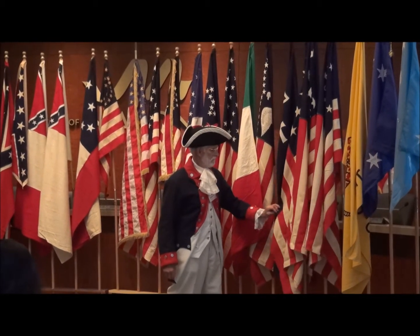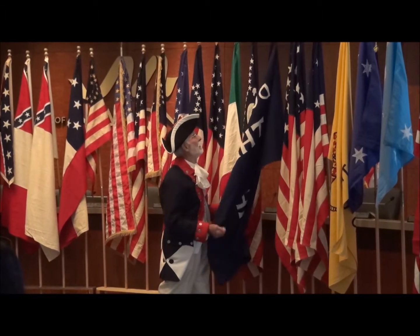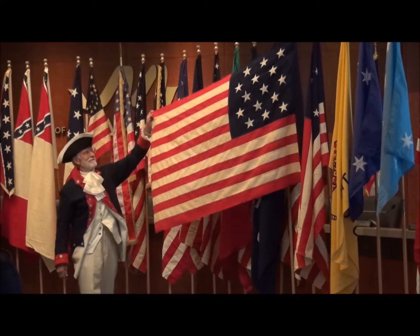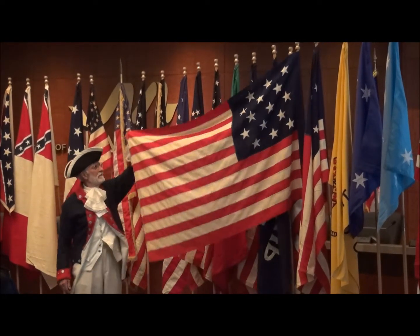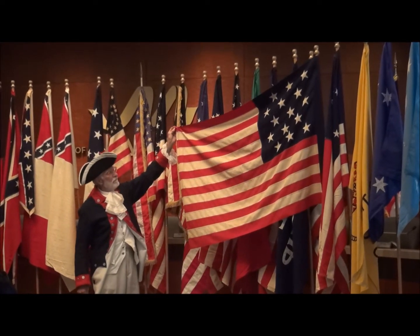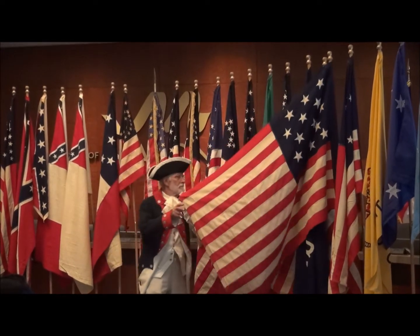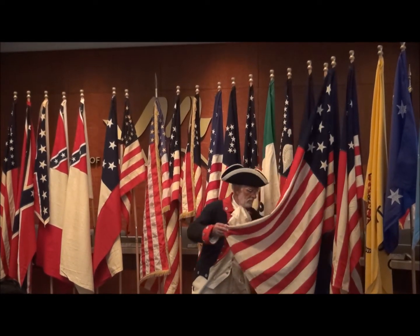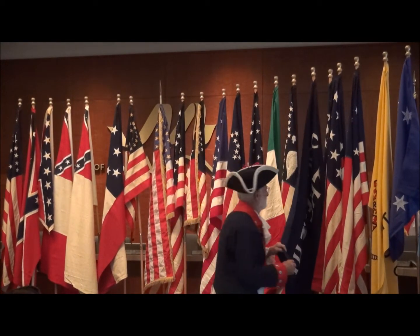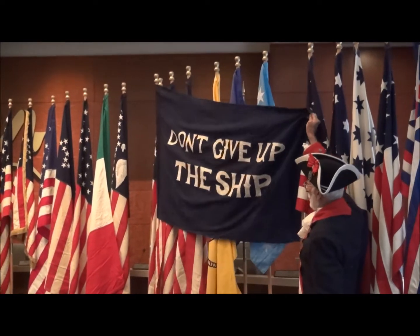Okay, the flag. No, you're getting ahead of me. Go back one. Back one. Thank you. This is the Star Spangled Banner. We now have 15 states in the Union, and we also have 15 stripes. It's our only flag that was made that has 15 stars and stripes. That's from the War of 1812. This is also the War of 1812. This is Commodore Perry's flag.